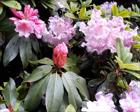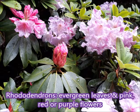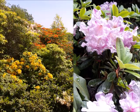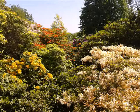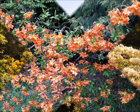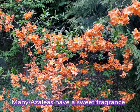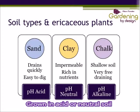Gardeners generally refer to the evergreen shrubs with large leaves and flowers in shades of pink and red and mauve as rhododendrons, and those with deciduous leaves, where they drop in the autumn, and flowers in cream, orange and yellow as azaleas. Most of these deciduous azaleas will not grow taller than 2 metres, so are great for a small garden, and, most importantly, they can have an absolutely fantastic fragrance.